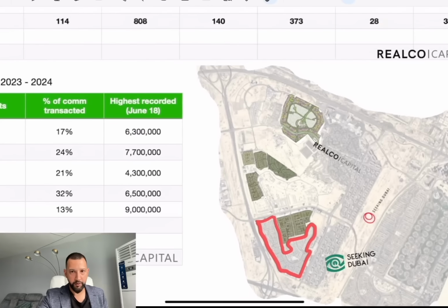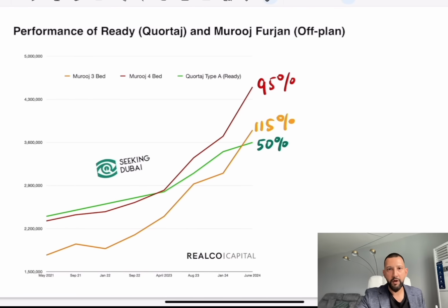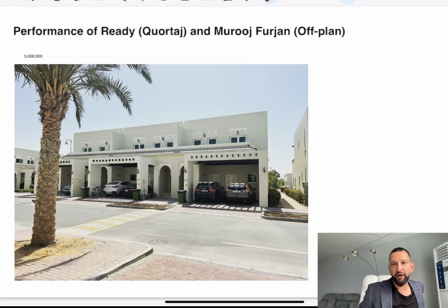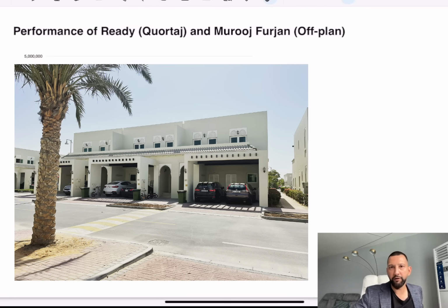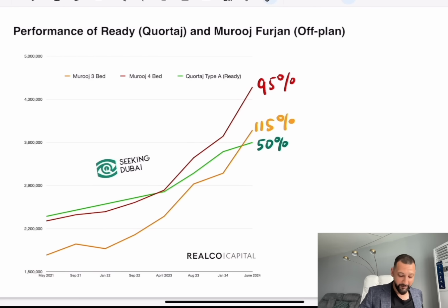Okay, so now let's just go to this chart over here, and I'm going to move myself. So here, this is a snapshot of the market when Murooj Al Furjan, which is the first Nakheel off-plan project from this cycle, launched in 2021. So obviously, if you're familiar with the Al Furjan market, you'll pick up what I'm talking about. But basically, Kurtaj is the ready townhouses. They've been ready since 2011, 2012, and so we can track that kind of property for long periods of time. So when Murooj Al Furjan launched, these were the prices, and since that time, this has been the change in price growth in terms of capital value.